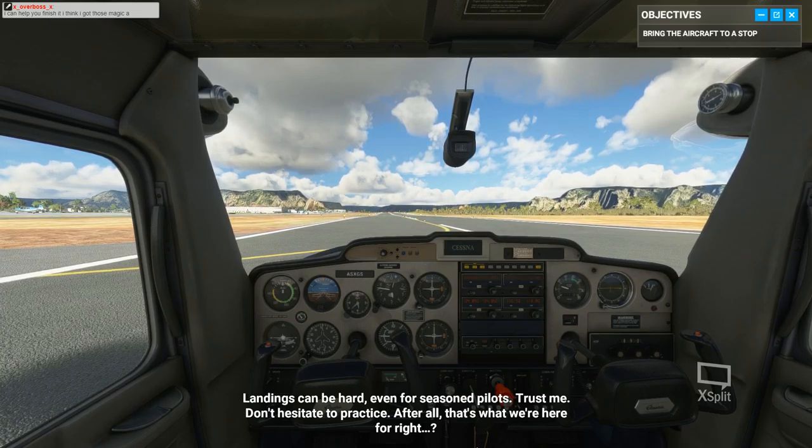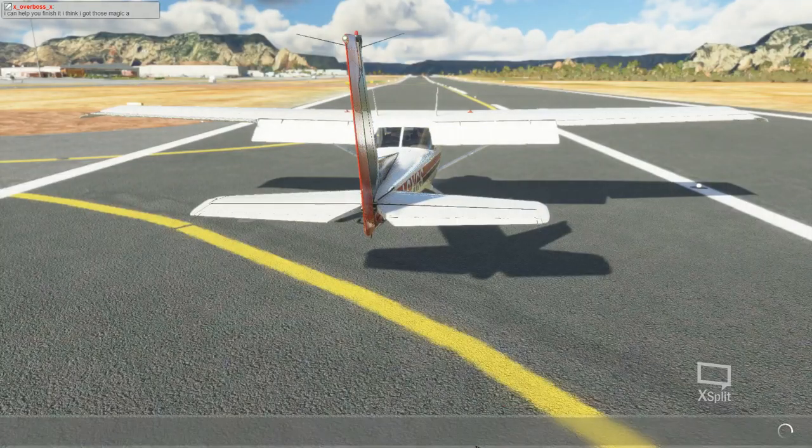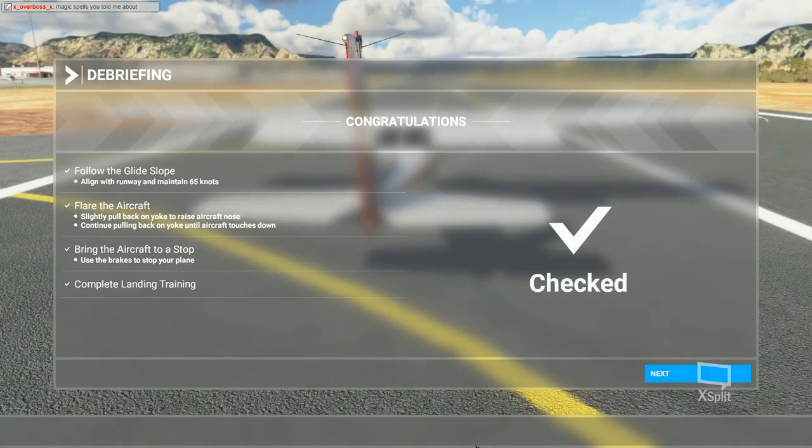Landings can be hard, even for seasoned pilots. Trust me, don't hesitate to practice. After all, that's what we're here for, right? Nice. Woo, we did it. We died a few times, but we did it.